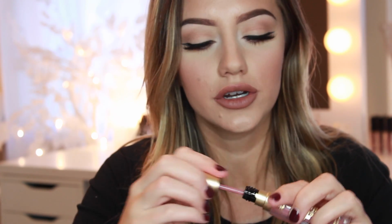Okay, and then this one is in the shade Craft. So that one is just a really pretty dark plum shade, awesome for fall. Next up is the Too Faced Melted Matte Liquid Lipsticks, and I got the shade Queen Bee. So I have Cool Girl and Child Star in these, and I really like it. I think they're a little bit dry, but they have awesome shades, so I'll swatch this one right here. So that one is Queen Bee.